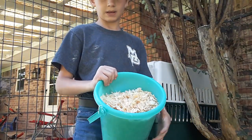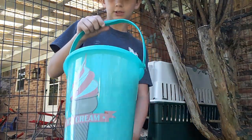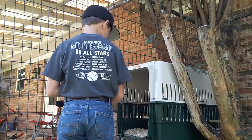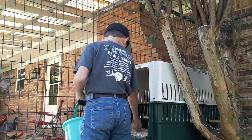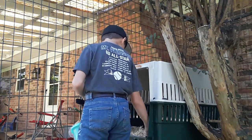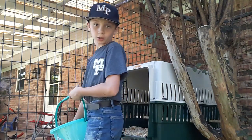Okay, guys, I got some bedding. I'm just using this ice cream bucket and filled it up. I'm going to take it in there and put bedding, cover up all the pieces of bedding. And then after all this is covered in poop, I'll take it out, and I'm going to go dump it.